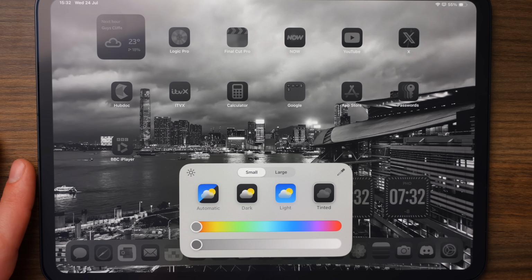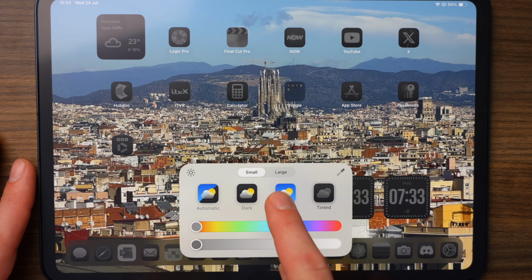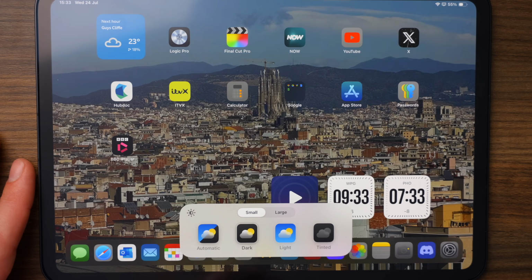I've seen some horrendous examples of this. There's two great examples of how this works. One of them is the dark mode. You can basically add a dark tint to all of the icons, and that looks very cool. That looks very sophisticated, and it works very well regardless of the background that you're using.